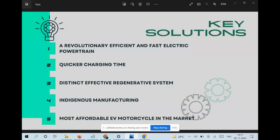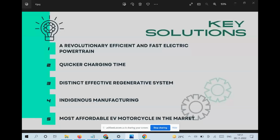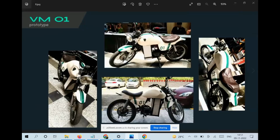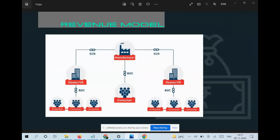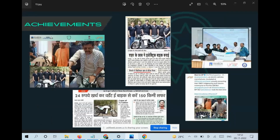Quick powertrain, and we have a regenerative braking system. We have also filed a patent on this, and we address range anxiety. And this is our total market size. And this is the picture of a high speed model. This is the picture of a low speed model. And these are the competitors, direct competitors like Hero Electric and Revolt, and indirect competitors like IC engine vehicles, Honda and Hero. And this is our revenue model, B2B and B2C. And this is our team. We have a team of 6 people belonging to different states and skilled in different skills.